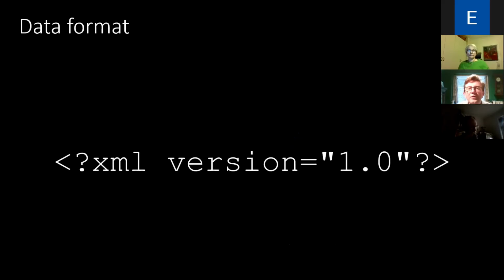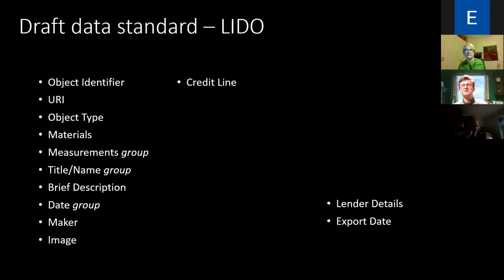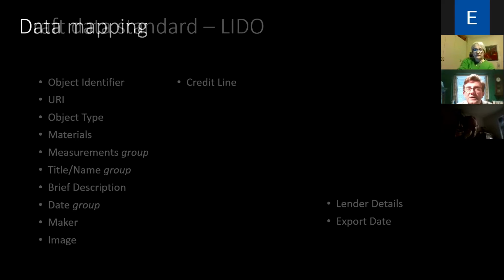And by choosing LIDO, it also made the decision as to the file format to use. LIDO uses the long-established and highly flexible extensible markup language, or XML. But LIDO, which is primarily designed to deliver data for aggregated online collections, did not contain all the units of information we required. It lacked collection management information, particularly. It just wasn't set up to manage that kind of data. And indeed, some of our requirements did not actually fit the LIDO standard.